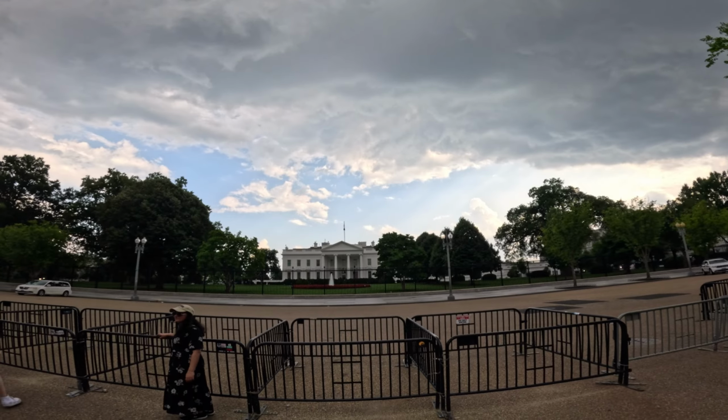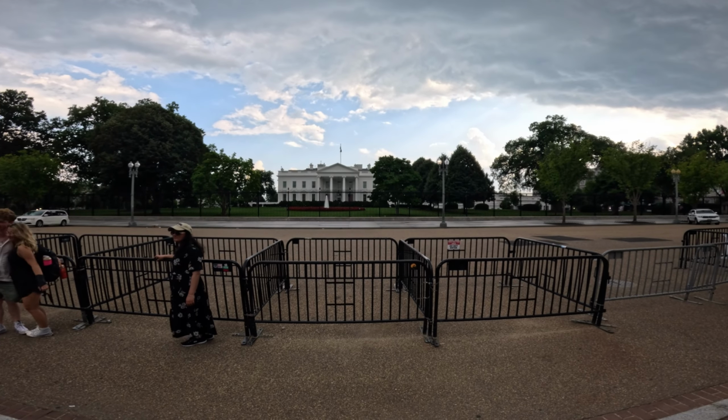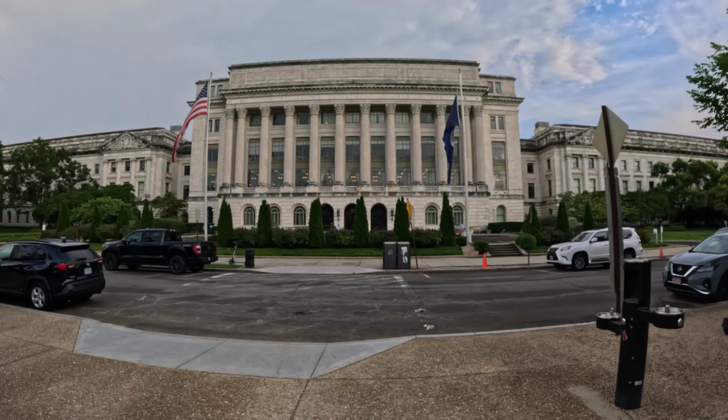I came with high expectations in Washington, D.C., and the city with all its Masonic buildings, museums, and parks did not disappoint. Definitely I'll return in the future.